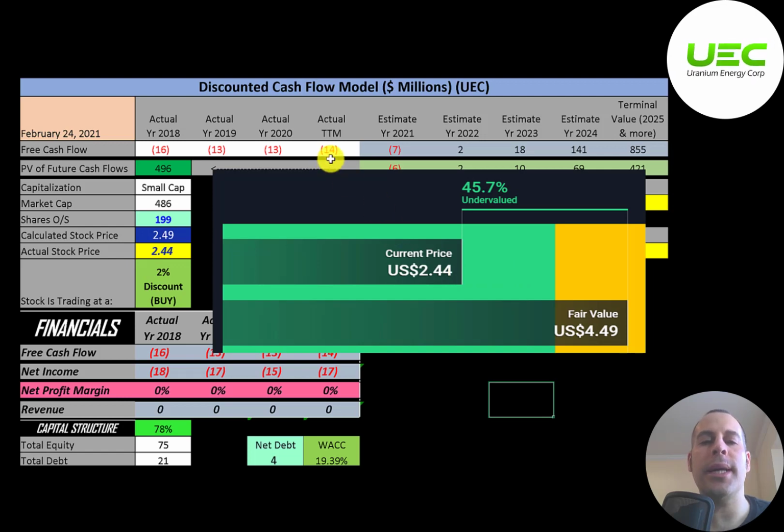It's hard to value a stock with no revenue and negative free cash flow. I had to use the company's estimates and analyst estimates to try to come up with future free cash flows. So I think my estimation was pretty conservative. It's interesting that I came up with a valuation pretty close to where they're trading at.